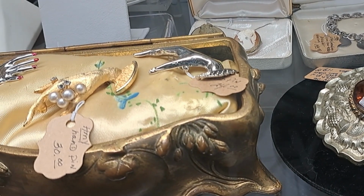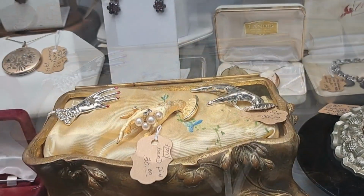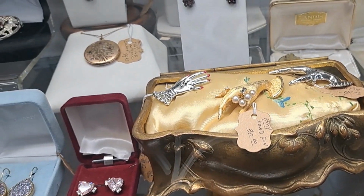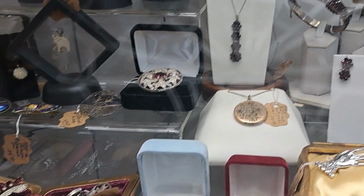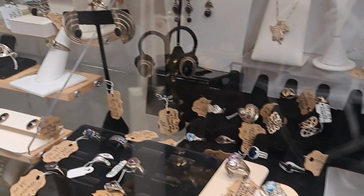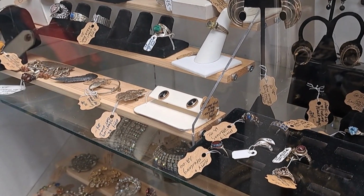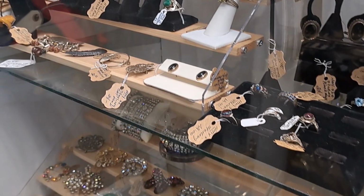Oh, I like the hands. That one on the right is really interesting. Well, I'm just going to go through the rest of the shop and enjoy.